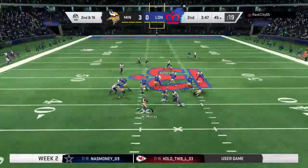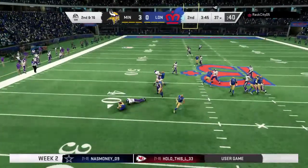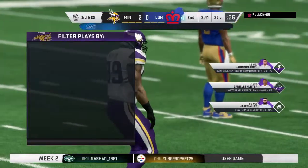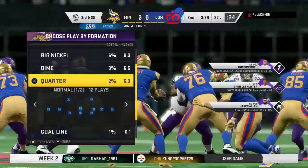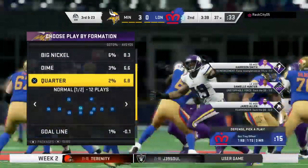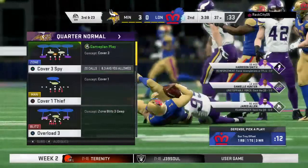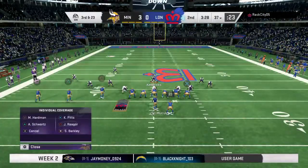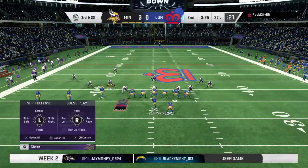They fake the handoff. Now Murray. Under pressure again, and down he goes again. Danielle Hunter in there to get him, and that is sack number 6 now for him on the year. Need something from deep in the bag of tricks here after 1st and 2nd down went backwards. It's 3rd and very long.